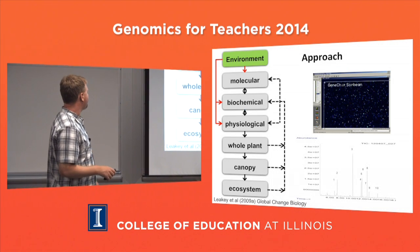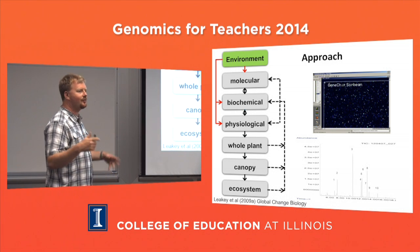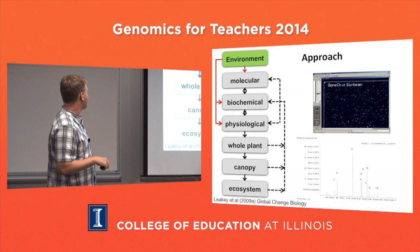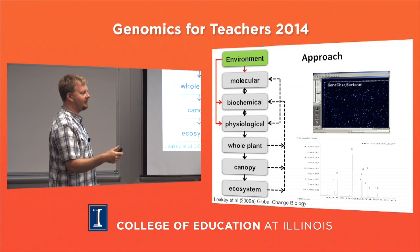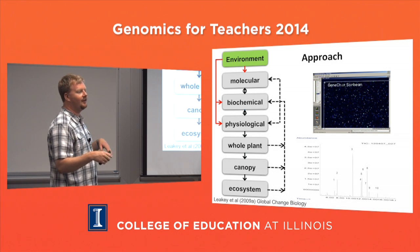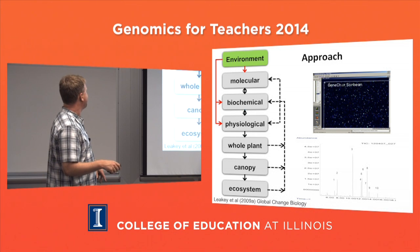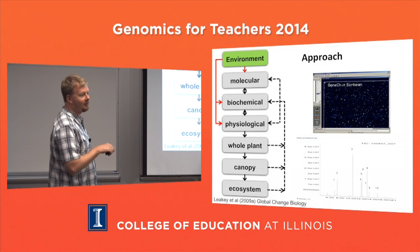And this kind of summarizes the approach a little bit. Because we're physiologists and because we're integrative, this is the overall roadmap for the way we think about things working. Some aspect of the environment changes, in this case CO2 concentration in the atmosphere. The red arrows represent the fact that that has direct impacts on various molecular, biochemical, and physiological processes. And then those all scale up and combine to somehow impact whole plant performance.